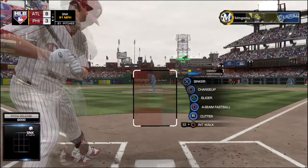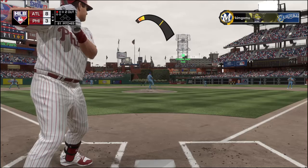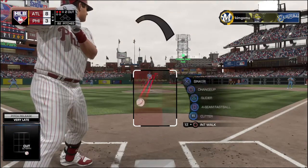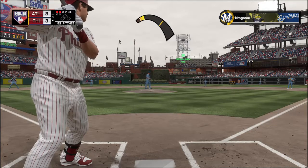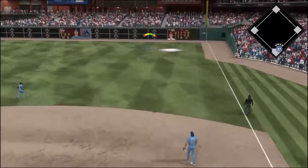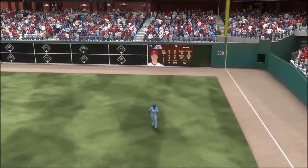Tommy Joseph is in with 2 away as he takes a ball, 1-0. Here's a 1-0 cutter that's low, 2-0. Now with the 2-0 count and the power at the plate, it could be fireworks time. This is the kind of count he makes his money in. Moving under it, Santana, and that ends the inning.